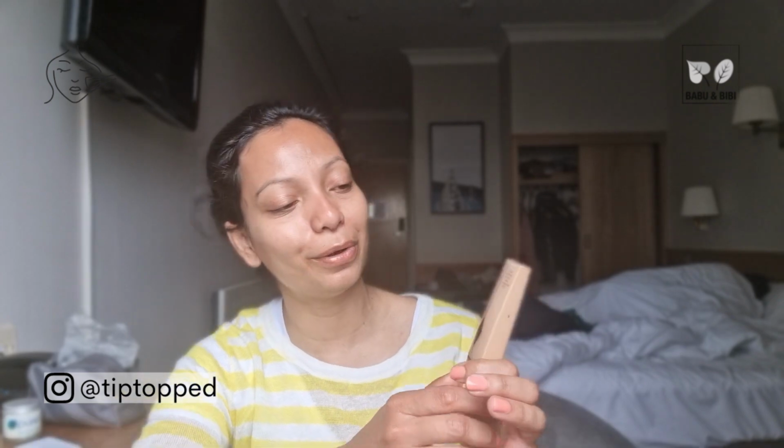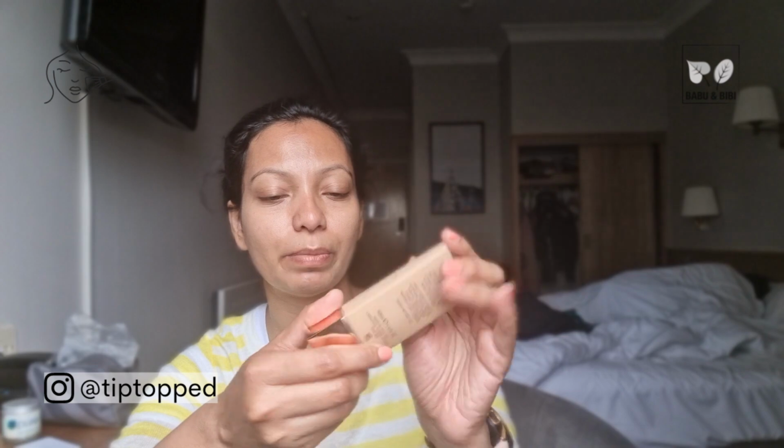Sometimes I feel like I have to wake my skin up, and for that reason I have included this foundation in my travel makeup bag. This is the Charlotte Tilbury, my favorite makeup brand. If you know me, you all know this. This is Light Wonder. It's a light coverage foundation, but the coverage is buildable. This also comes with an SPF of 15, and my shade is 8 medium.